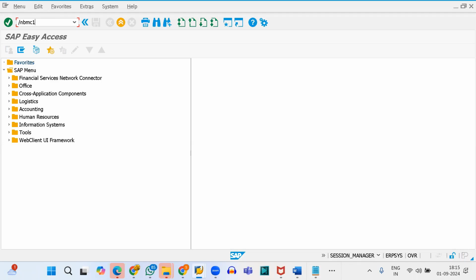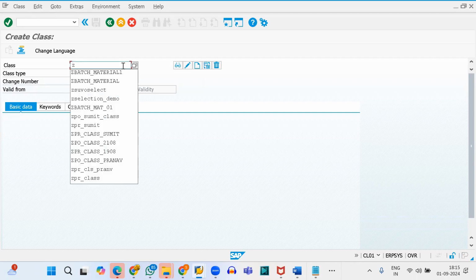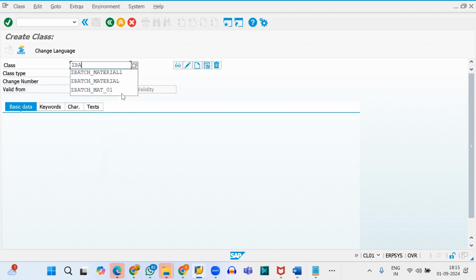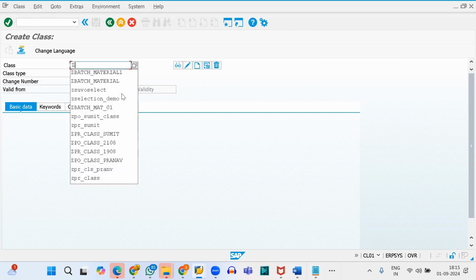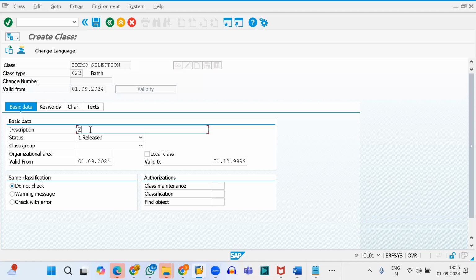We create the selection class by using transaction code BMC1. Just go inside this page, and here we need to create one selection class. You can also use the CL01 transaction. So I will create one class for the selection procedure, the selection class. I will name it Z batch or Z demo underscore selection. The class type should be 023. Just click on the create button here again, and give the description demo selection class.